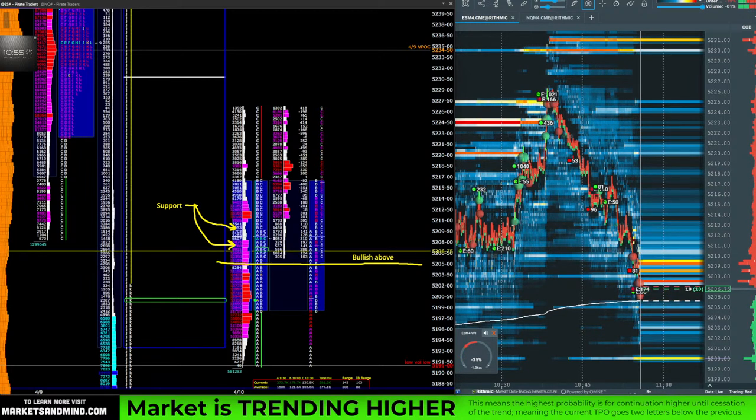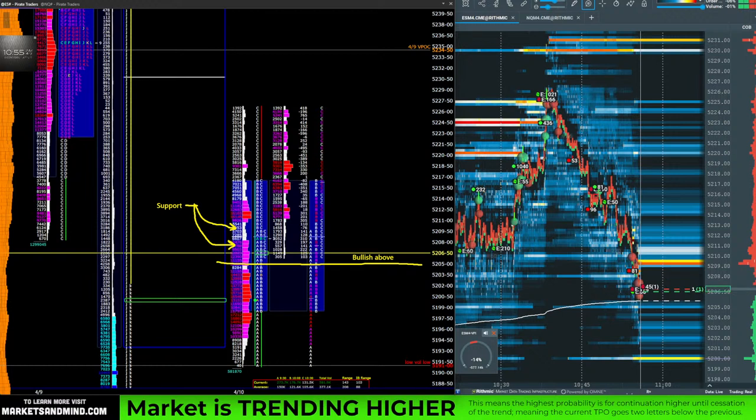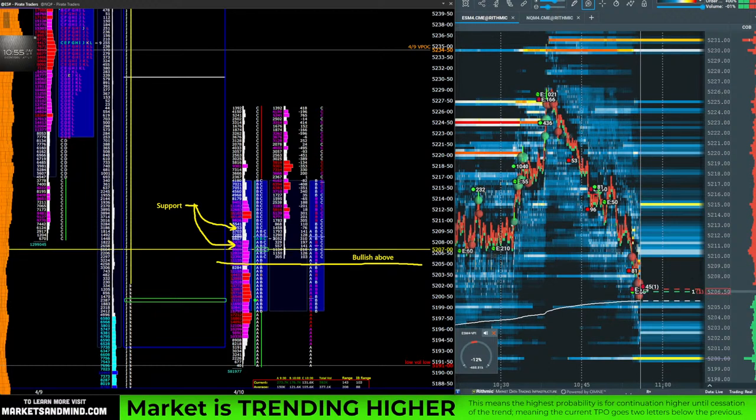I'm going to give the ES one more chance. If it can stay above 5205, but if it dips below, the momentum is over, as we are now back below yesterday's range.